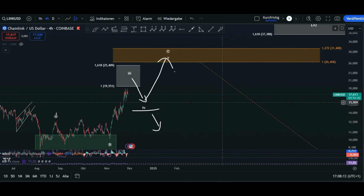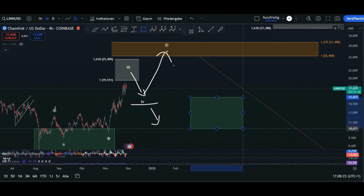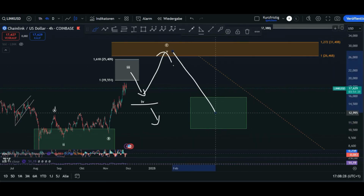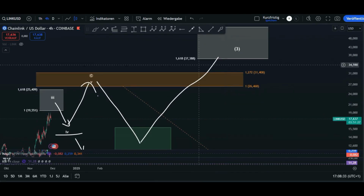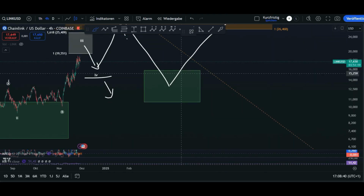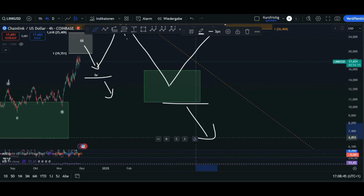Where it will be decided whether Chainlink will establish a new low again by having a trend reversal area down here. I will just sketch this in here for the sake of formality, and if the price manages to stop here, then we will go up into this overarching wave 3, which would have a price target of approximately $30 to $55. Otherwise, we could completely break through here, cannot hold this support, and then we would expect a new low for Chainlink as well.